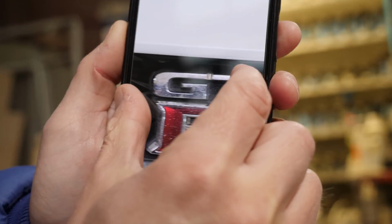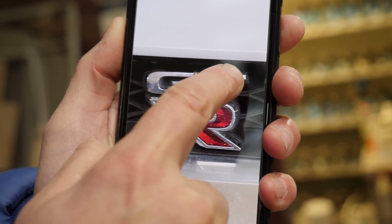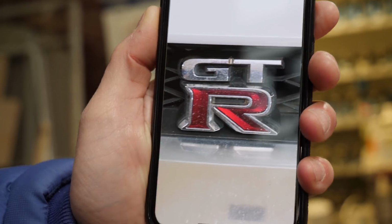Completely different, yeah. That badge is on the piss. Look at it. It's miles out. It's definitely on the piss, that. That's higher than that, that's lower, that's higher. What do you think?